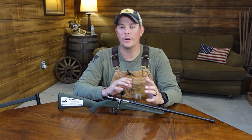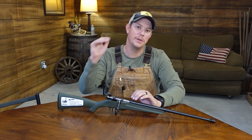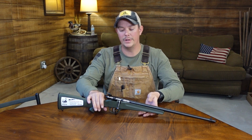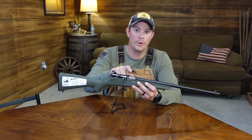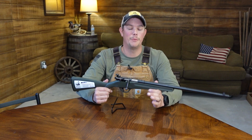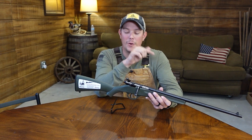Now, anytime you're working with children and firearms, safety is obviously going to be the most important factor. So the second reason I chose the Rascal is the safety aspect. So this is a single shot rifle, so there can never be more than one round in the gun at a time, and that's obviously safer. For example, my son, as soon as he shoots, he's just itching to go down and check out the target and see where he hit.